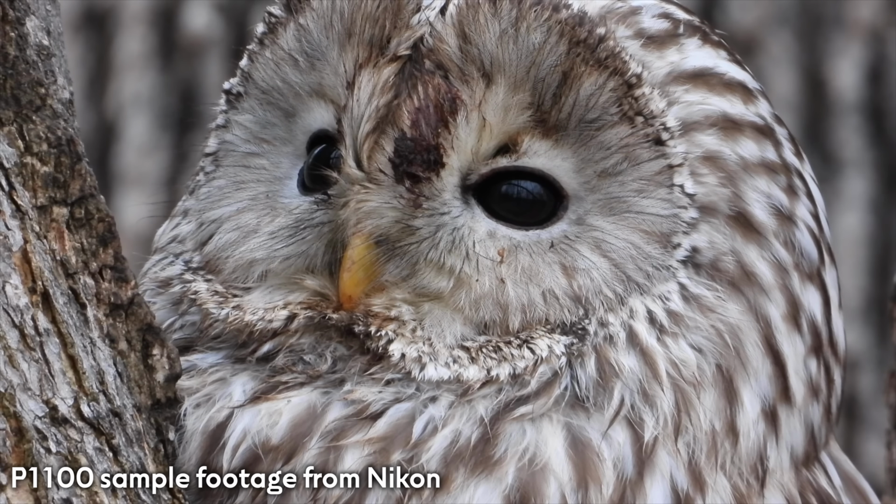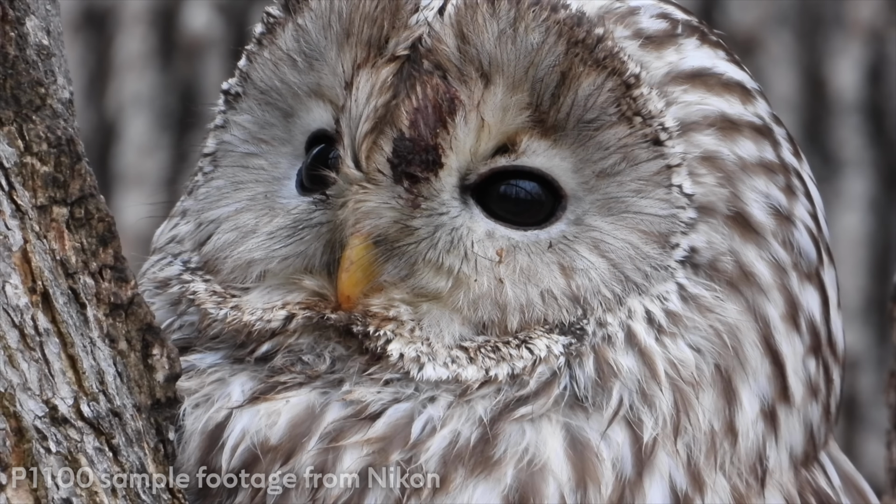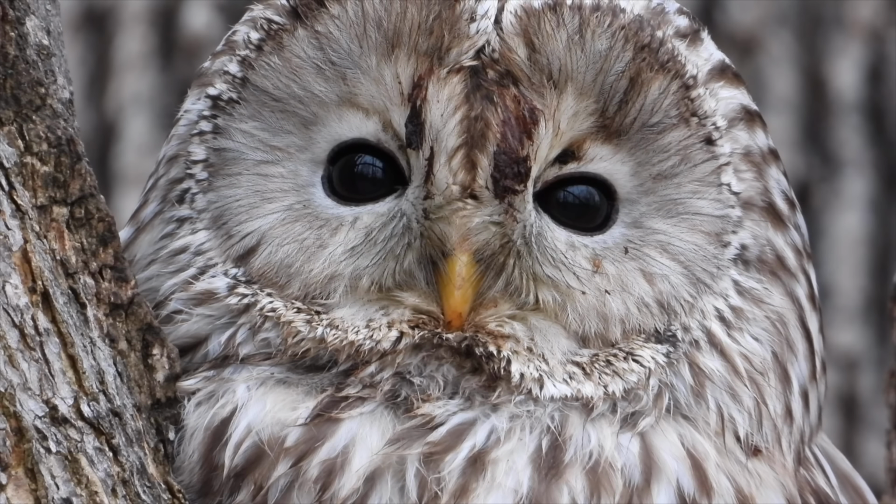People love the P1000 for wildlife photography, but there's still no animal AF, which has become standard on all Nikon cameras, so that's a huge drawback, and this camera especially would really benefit from better autofocus. If you have a P1000, you definitely should not upgrade.